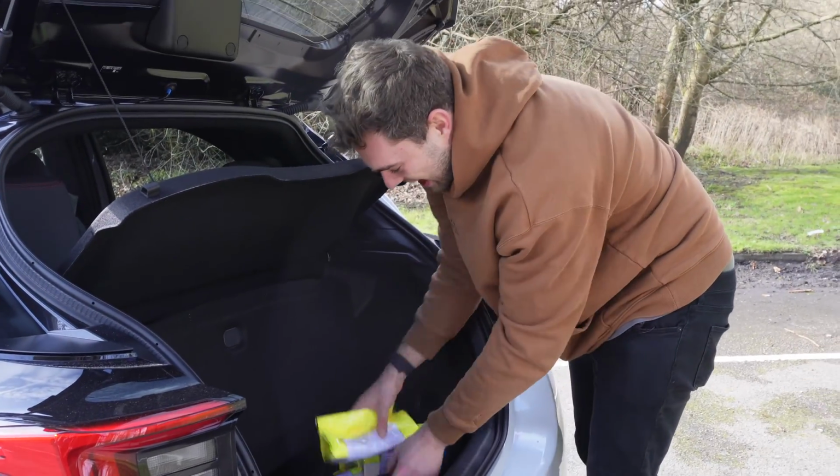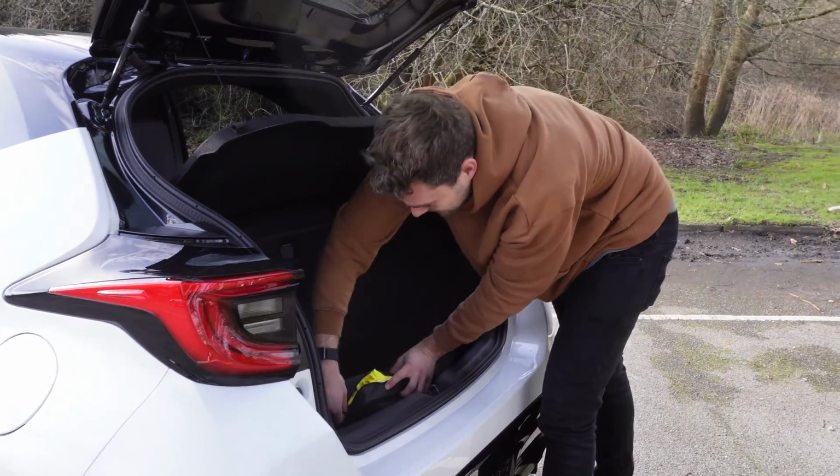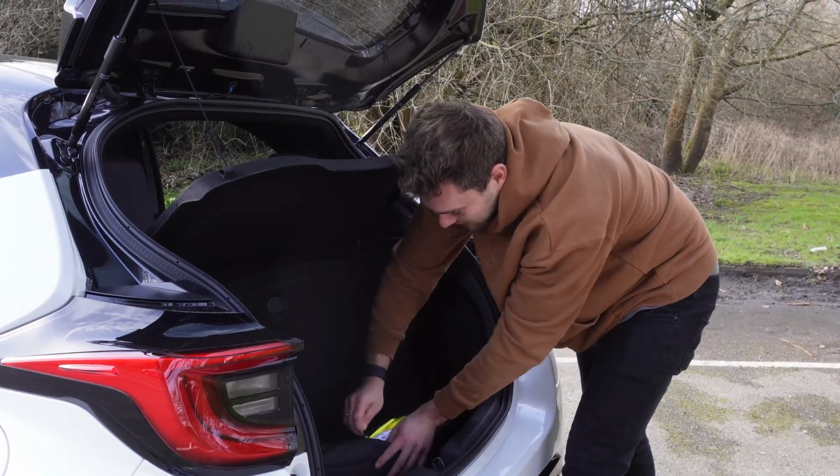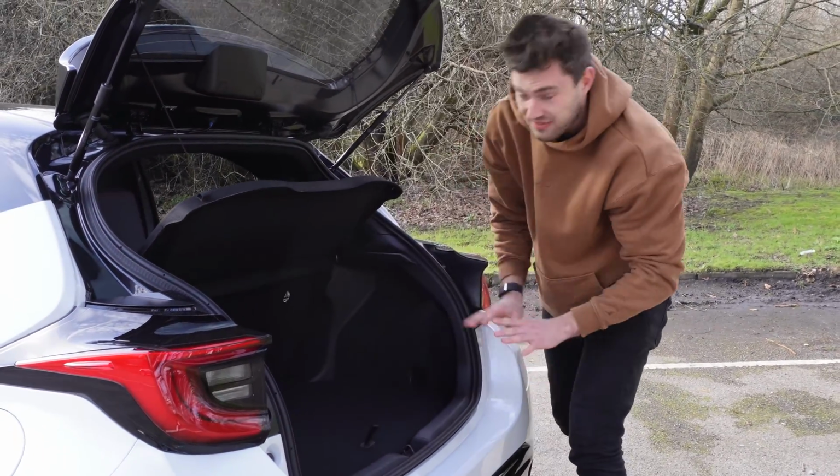Another GR sign there. Like I said, that's two of them we've seen already. It was packed a bit nicer before we got in. Oh, we'll just stick that back on. No one will ever know.